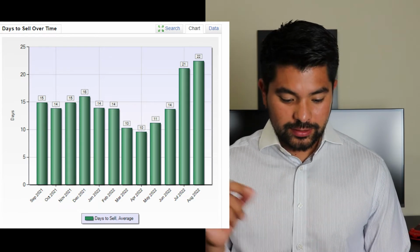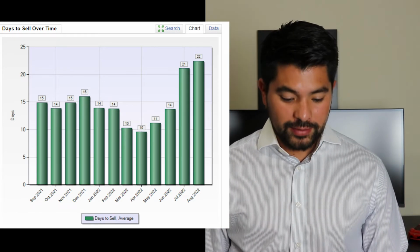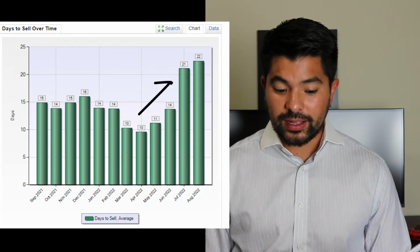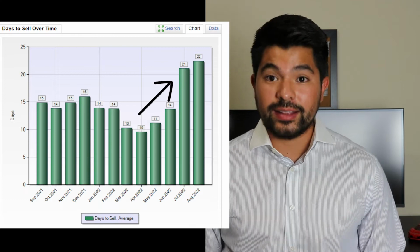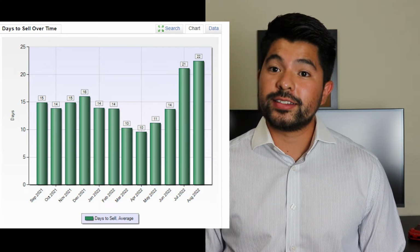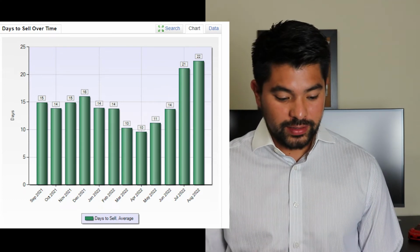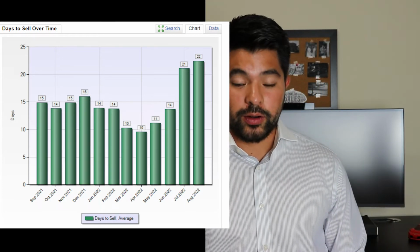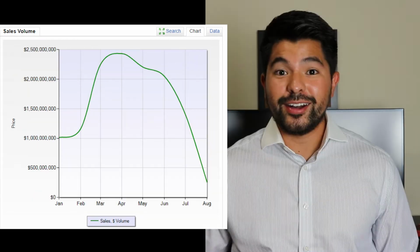And then you see a little shift in May, it increased to 11 days, then June, 14 days, and then July and August above 20 days on the market. So it's climbing at a fast pace, and it's taking longer for homes to sell now than a year ago, about a week more than what we saw a year ago.